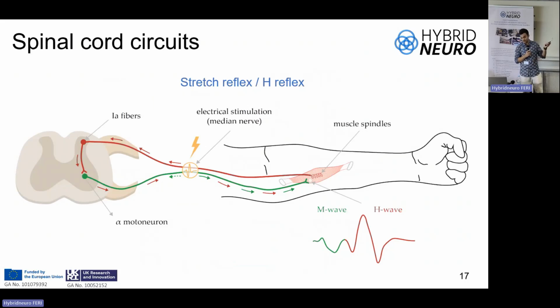We will start with the simplest one, which is the stretch reflex. It's called the H reflex when you elicit it with electrical stimulation. The muscle spindles are located in the muscle, and they are sensitive to muscle lengthening. If the muscle is lengthening, the firing rate will increase, and it's a way of coding for the status of the muscle. That information is sensed by the 1A fibers, and then it has a synaptic connection with the alpha motor neuron innervating the same muscle. So this is a protective mechanism, which is what's called the stretch reflex.